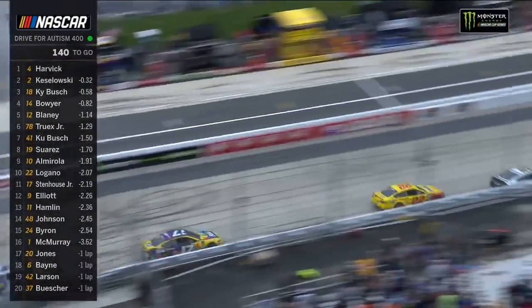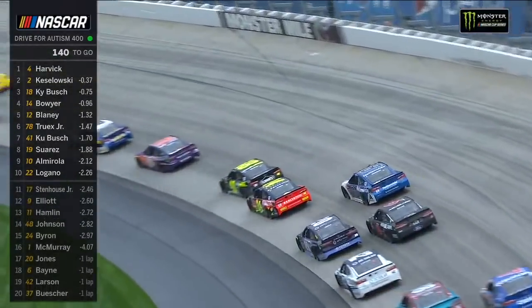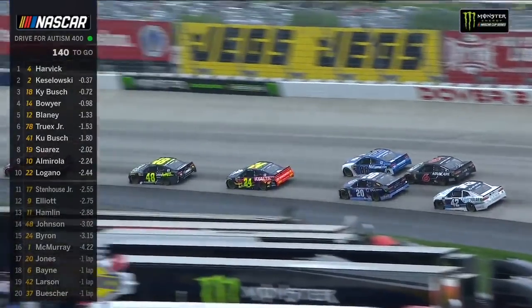I tell you, these restarts, Mike, you've got to get them while you can. You've got them all bunched here in front of you, and it's so hard to pass. Get them while you've got four fresh tires on there.